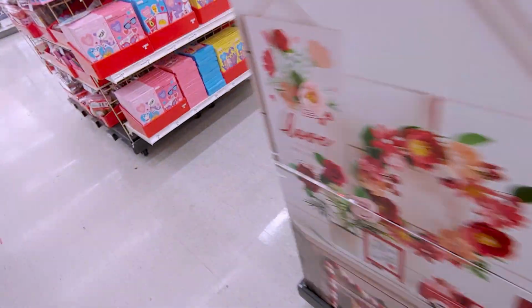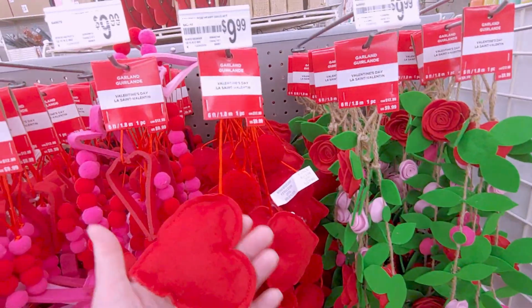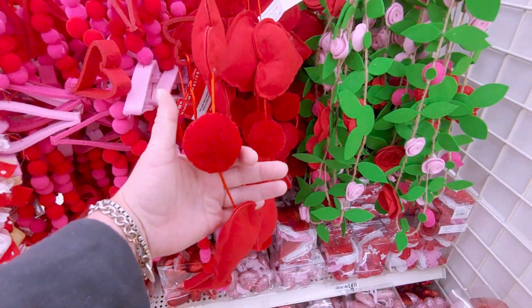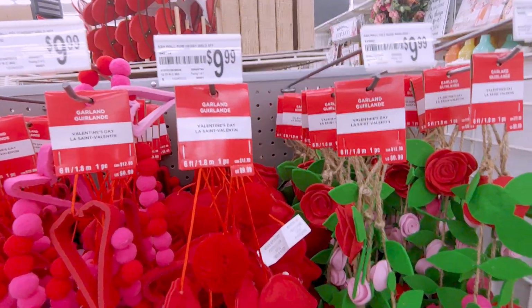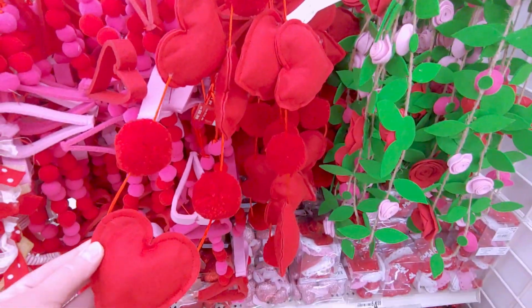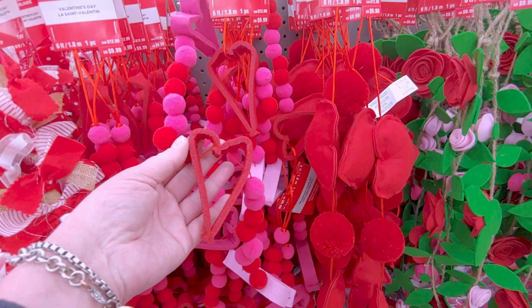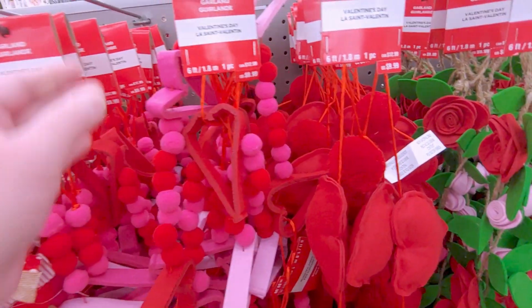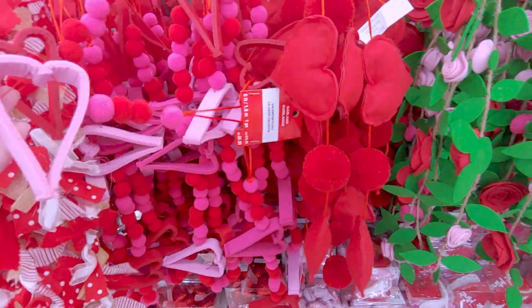Let's see over here. They have Valentine cards. Oh gosh, my weakness is garland. I love garland, decorating with garland or banners for different holidays. Look at this with the heart and the pom-poms. $9.99. So cute. And it's 6 feet. And then look at this one with the cookie cutter hearts and the pom-poms. Oh, that is so, so cute. Oh my gosh, so cute.